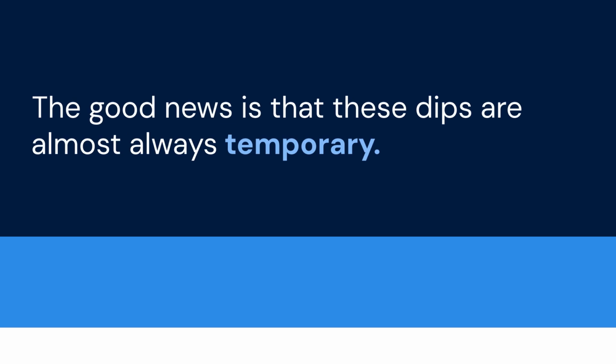It's also worth remembering that not all lenders report to all three credit bureaus, which is why your score might be different depending on which app you're using.